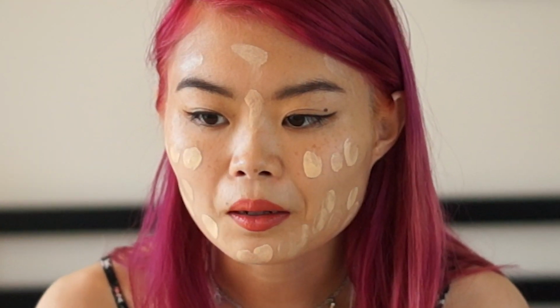I'm sorry if the lighting is changing. I'm honestly not going to color correct anything because I'm lazy, but the light will be changing a bit because I've got the sun on this side and I've got artificial lighting on this side. And this is not my shade. It is way too light. It might match my neck better actually, because my face is a little more tan than my neck. So I'll make it work.